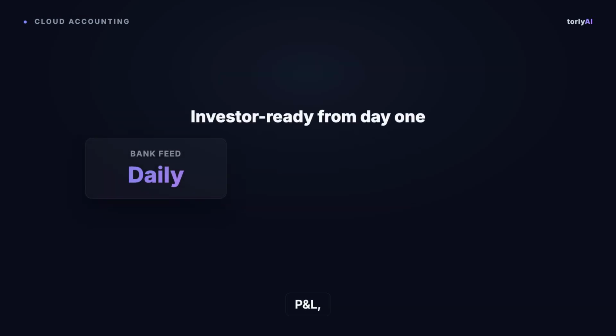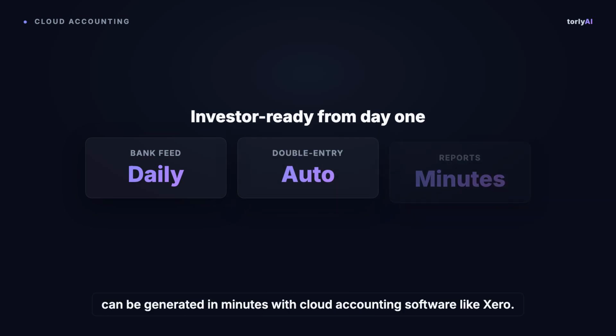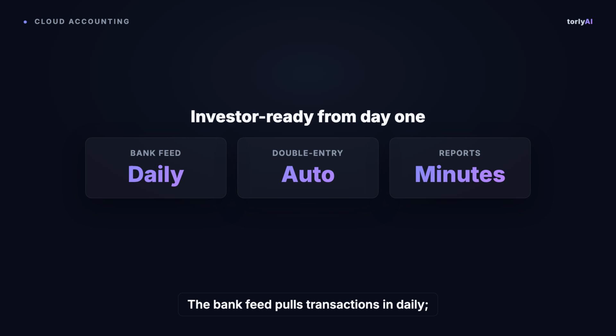All 3 statements, P&L, balance sheet, cash flow, can be generated in minutes with cloud accounting software like Xero. The bank feed pulls transactions daily. The platform applies double-entry rules automatically. The practical result: when an investor asks for management accounts, you can deliver them before the call ends. For a Visa application, actual accounts from a cloud platform carry more weight than projections alone. They show financial discipline in practice, not just on paper. Set it up on the day you incorporate. Backfilling historical entries later is expensive and error-prone.